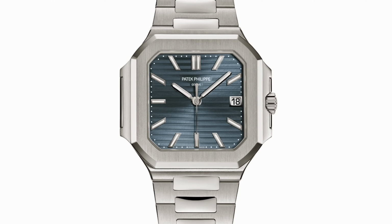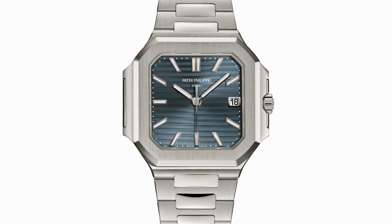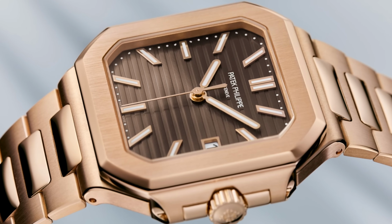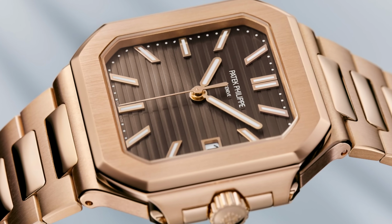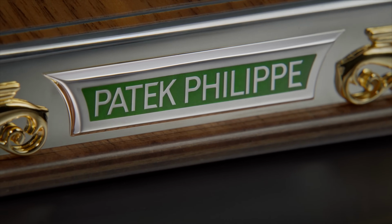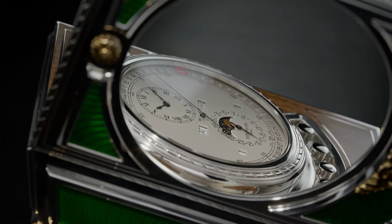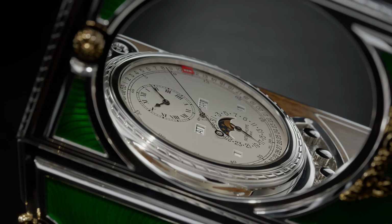If you thought predicting Patek Philippe's next move was getting a bit too easy, then yes, you won't be surprised to see some 40mm models of the Cubitus being added to the collection, although you probably didn't guess that neither of them would be in steel. What was definitely way off the mark for Watches and Wonders bingo was a desk clock, although thankfully this one isn't in collaboration with Hodinkee.